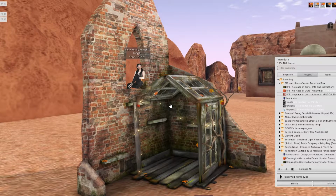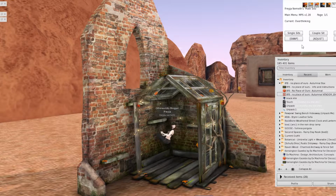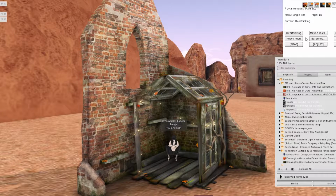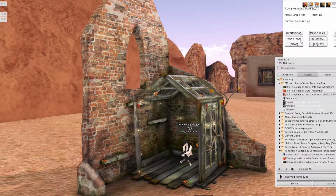So what we have else is we have couples, which is 1 couple pose, right? And I don't have anyone to try that out with just yet. Oh, the swap seems to be, then we go to the other set, which maybe is the male set. We'll see. So we got overthinking. Maybe, no, these are also female poses, but it's just the other set then. That is excellent.